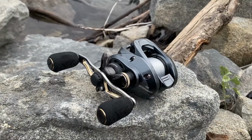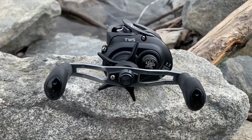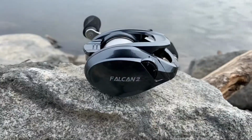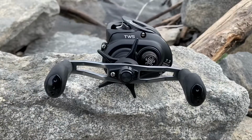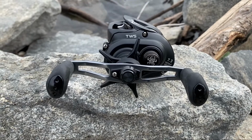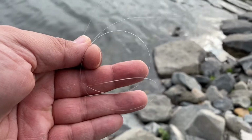Today we're going to be putting to the test the SeaKnight FALCAN 2 against the Daiwa Tatula 200. Can this $40 reel stand up to the casting distance of the great Daiwa Tatula? To find out, we have spooled both reels with 10 pound monofilament.